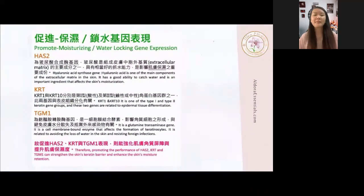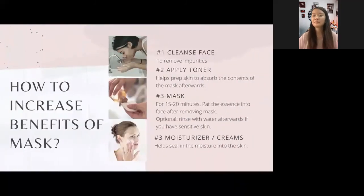Besides all these plant extracts and the green caviar extract, it also has hyaluronic acid, which helps to absorb 500% of water, to retain the water in our skin. So how do you use this mask to increase its benefits, because of all the expensive ingredients used in the essence itself?